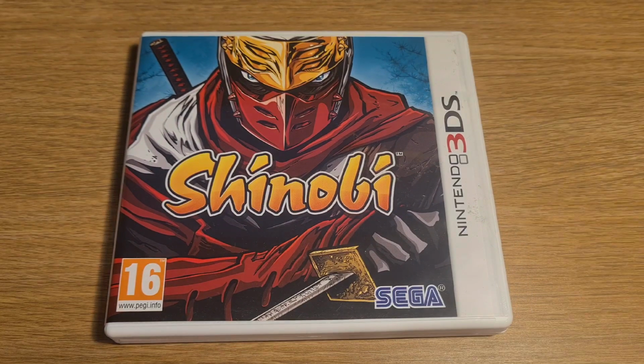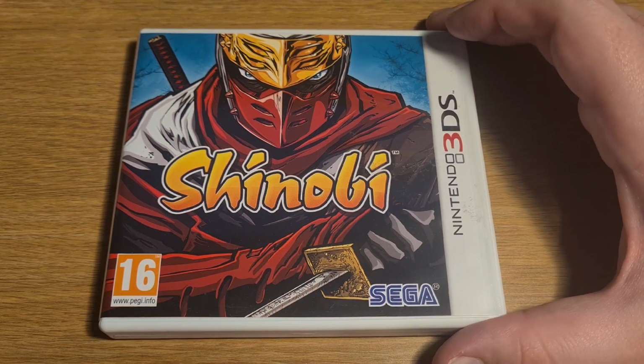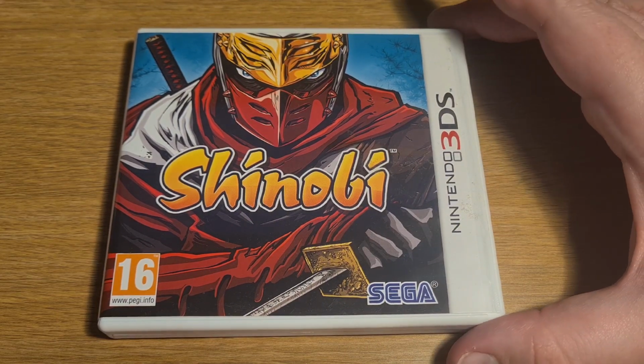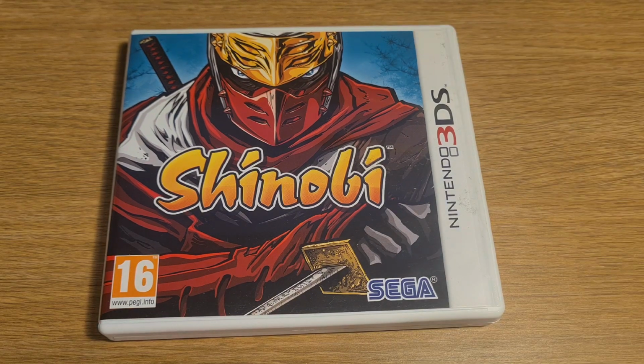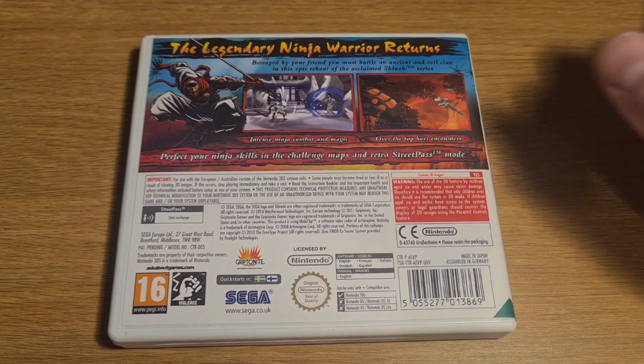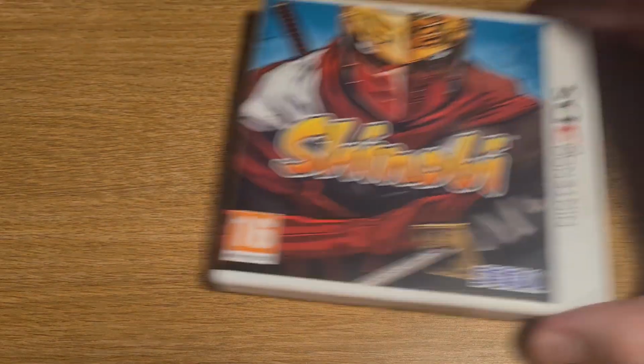Shinobi, Sega classic. I think it is starting to become harder to come by in the United States. £12.86 in the UK, so not dirt cheap. I think I picked this up not at launch, but a good bit after, but still during the lifetime of the 3DS, and I think I paid about £5 for this in a clearance sale. It's hard as nails, as Shinobi probably should be. Not maybe my type of game, but still cool to have the Sega classic in the collection.